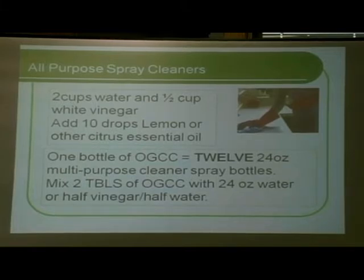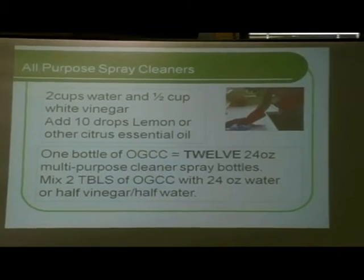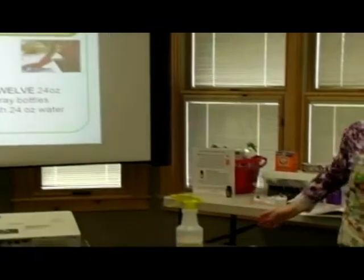So I have a couple of these around the house. I get these little guys from the dollar store, okay? And I have them all over the place.